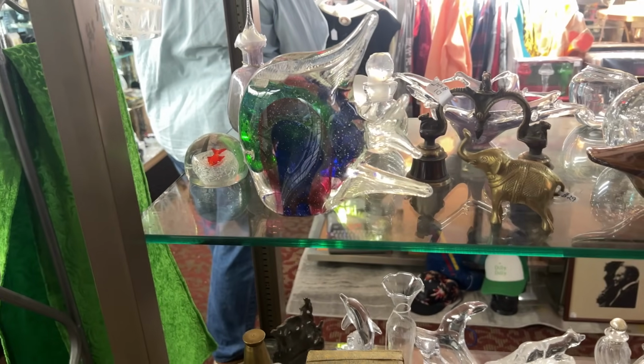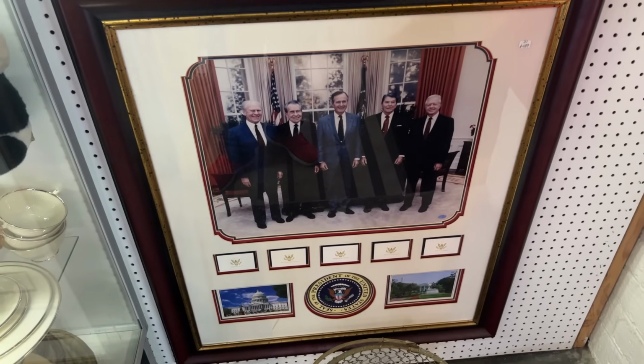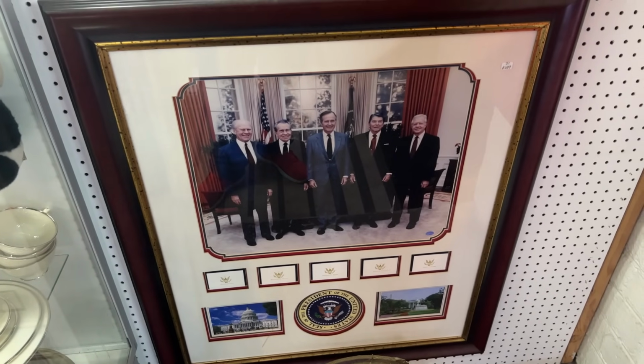All right, let's look at another section. Now, I know when Tyler and I were here about a month and a half ago, we looked at this amazing framed presidential display.